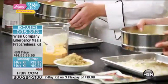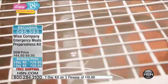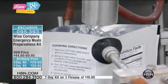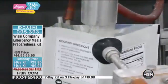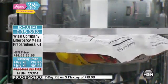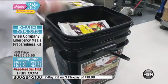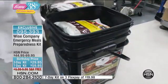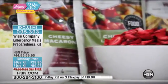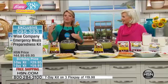They have put together what they call a modified atmospheric package, and what that means is this is a Mylar type package that basically shuts out humidity and oxygen. And that is so important because when you keep the humidity and oxygen out of the food, you can keep this food with the latest technology in a cool, dry place for up to 25 years. Did you say 25 years? 25 years. So what you're doing today is you're making an investment in peace of mind, because you know that storms happen. You know that floods happen.